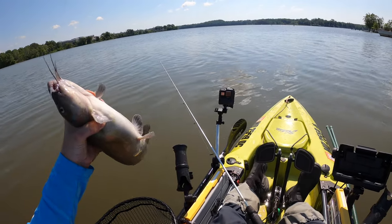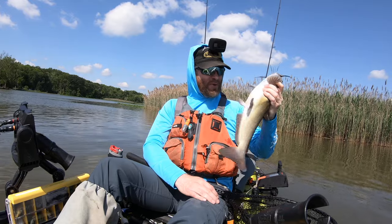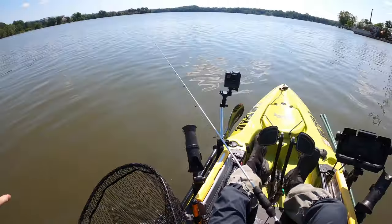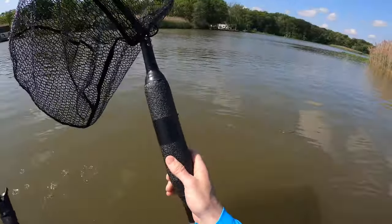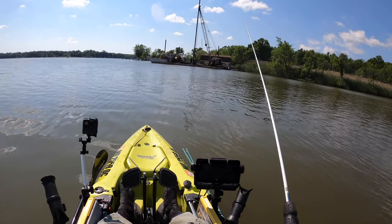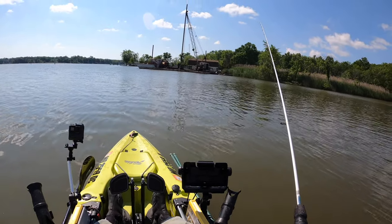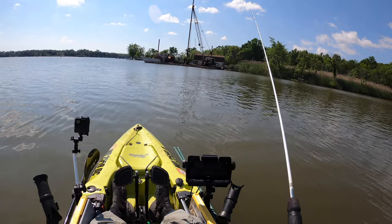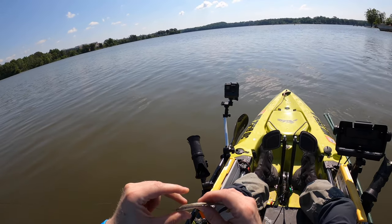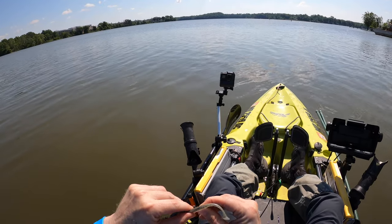All right. A little bit of action today to break it up, and I guess I'll take it, you know? There he goes. One catfish, there might be another catfish. Who knows? As soon as I threw it in, fish hit. The only thing I don't like about catching catfish is, man, they slime you up good. I mean, I'll take the fish, don't get me wrong.